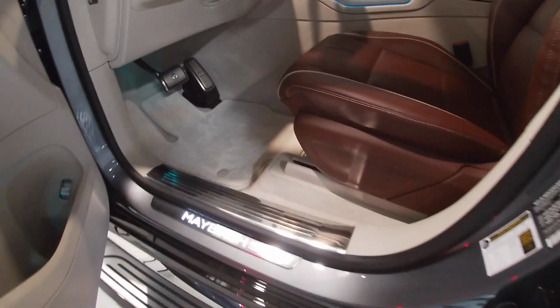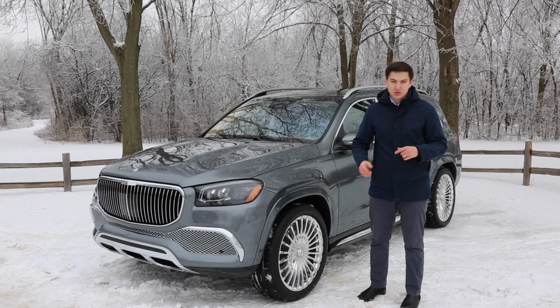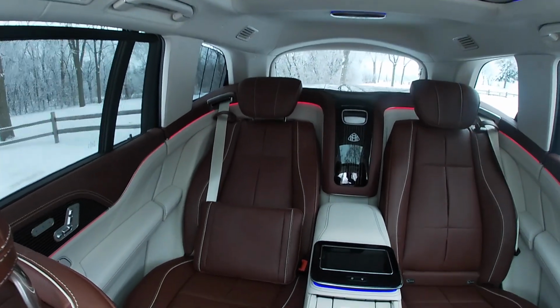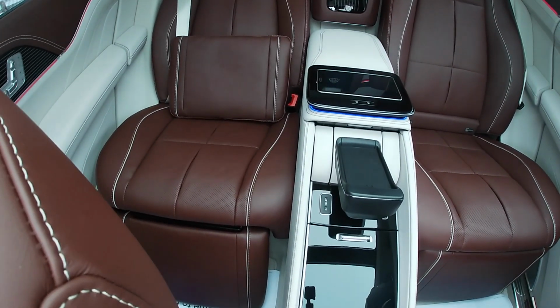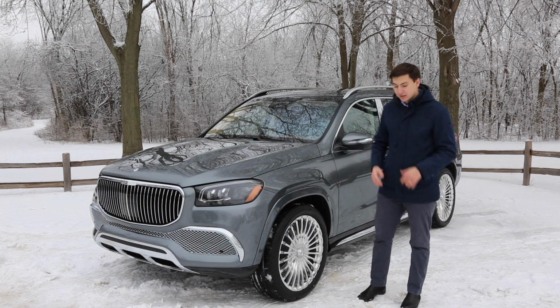You have so many amenities and bells and whistles. You have a leather headliner. The LED lights go around the panorama. There are a lot of LED lines in the car, so the interior is the biggest and the coolest thing I admire in this car.